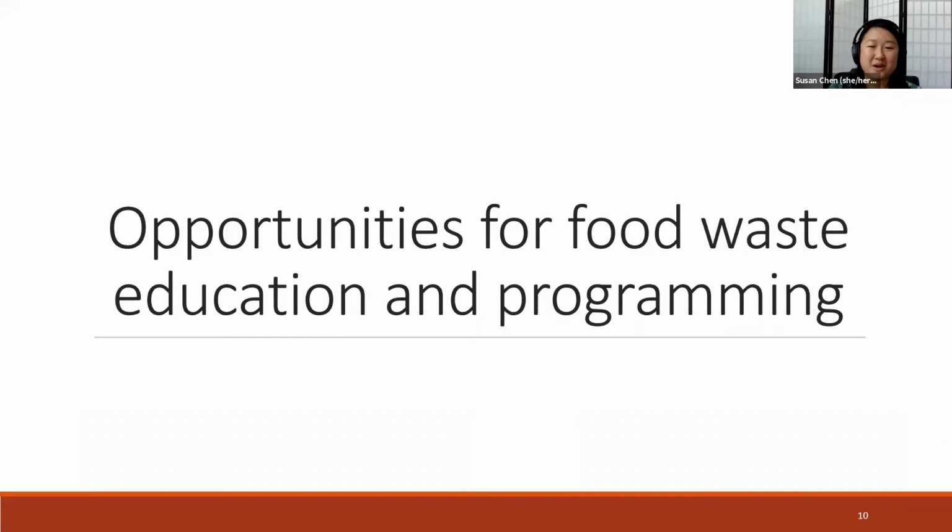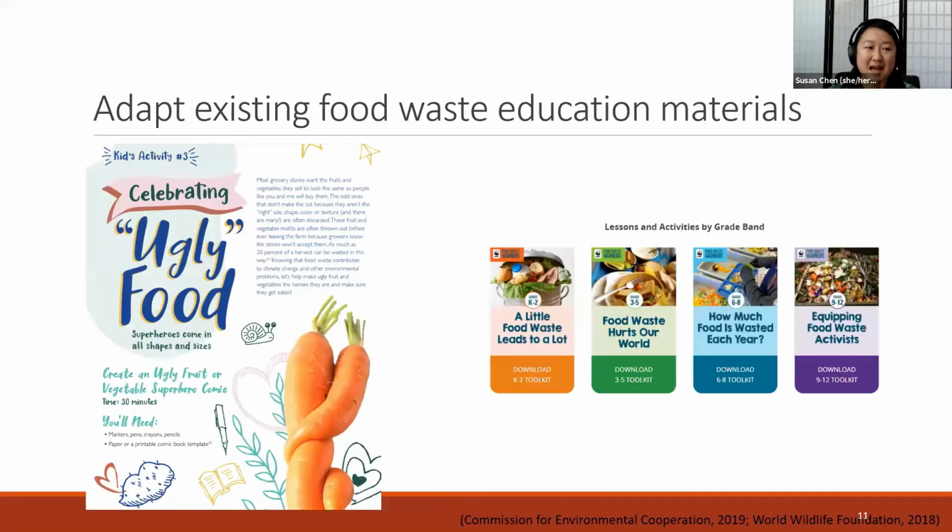So now moving into opportunities for food waste education and programming and how you may include some of these things within your programming. The first one is adapting existing food waste education materials. Here I have examples of what these available education materials may look like. When I was working on my food waste education program a couple years ago, these resources were not available. So it's nice to see that more organizations have been putting more of a focus on food waste.